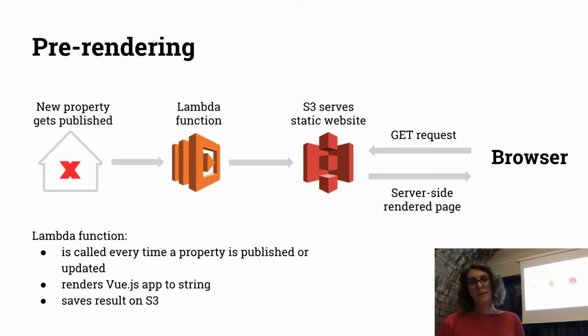So the second idea we had is basically complete pre-rendering. This picture looks a bit crazy, but hear me out. The idea is that as soon as a new property gets published or edited on the website, which happens much less frequently than users actually trying to view them, we call the Lambda function. It does exactly the same job: it fetches data and server-side renders, but instead of serving it back to API Gateway and caching it, it just dumps everything on the S3 bucket. S3 is a service that can be configured to serve a static website. This is out-of-the-box functionality, and it's super cheap and super fast. It requires maybe a couple of clicks in the console, and this is basically it.